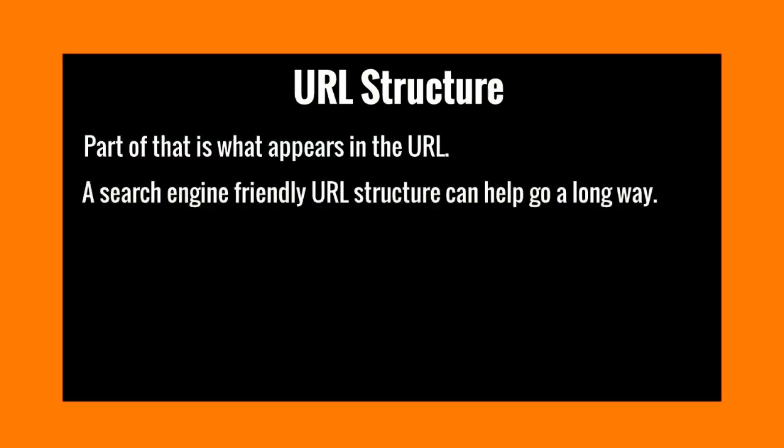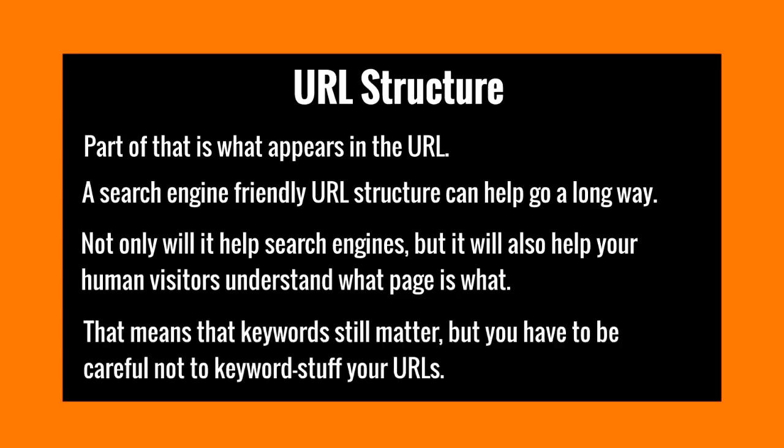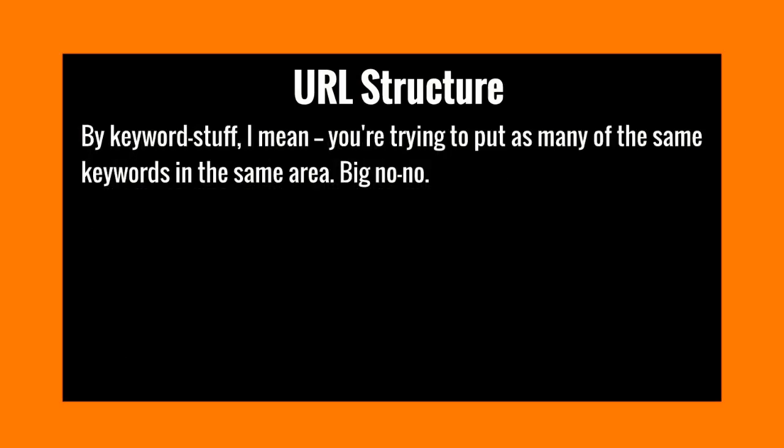A search engine friendly URL structure can actually go a long way. Not only will it help the search engines figure out what your page is all about, it's also going to help a human visitor understand what the page is about. And that means that keywords still matter, but you have to be careful not to keyword stuff your URLs. And by keyword stuff, what I mean is you're putting too many of the same keywords in the same area. In other words, back in the day when Google started, for example, you literally could keyword stuff a page and get ranked really, really quick.